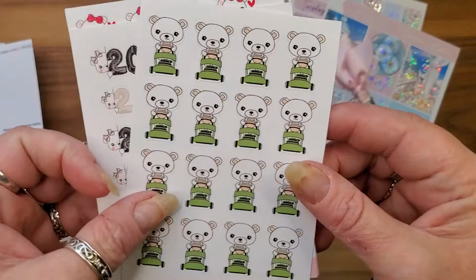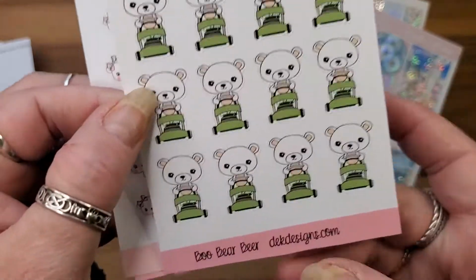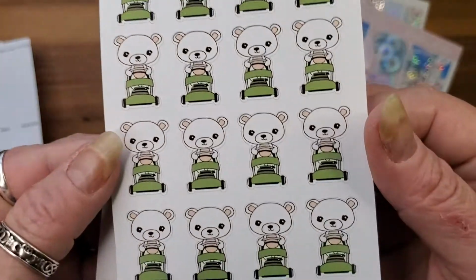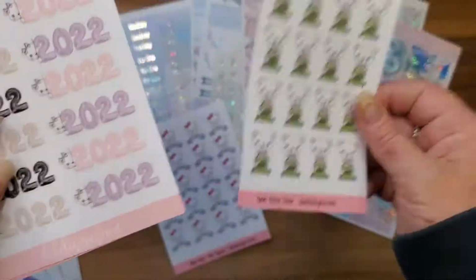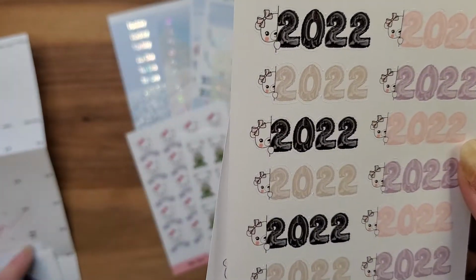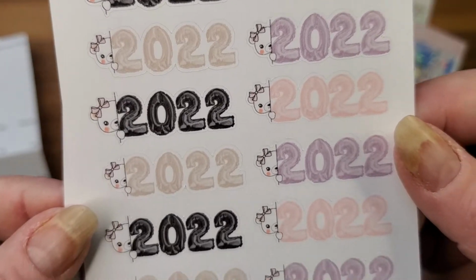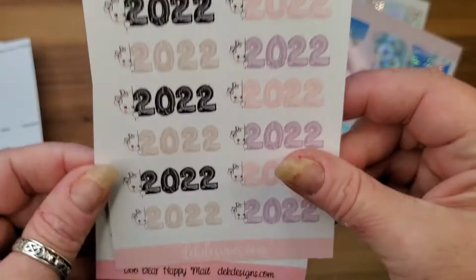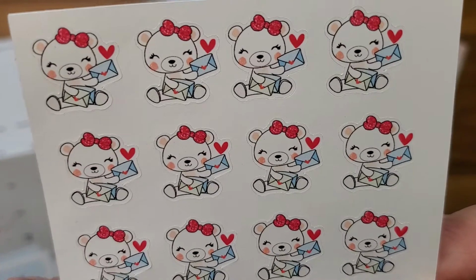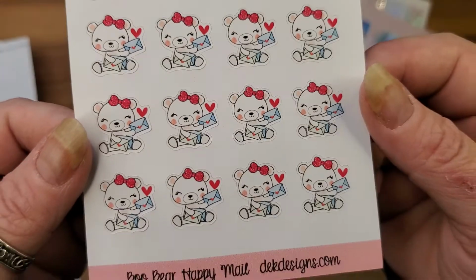Phenomenal. Okay, and then I got Boo Bear. Boo Bear mowing the lawn. I have no idea, but again, cuts are awesome. And then I got the 2021s, which were $1.50. Look at Boo Bear peeking out. Journaling, here you come. And then I got Boo Bear with her Happy Meal. Oh, so happy. So excited. Falling over. Anyways.